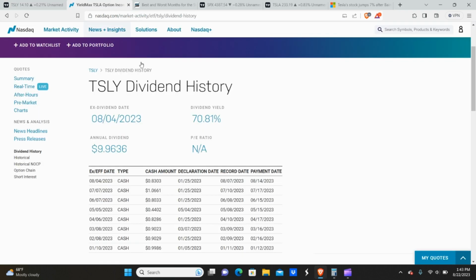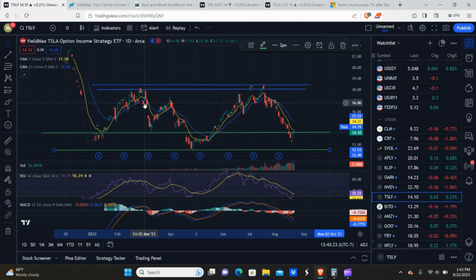The second reason I want to bring up is because of their most recent dividend. It's 83 cents, but as you guys can see on the July number right here, it was $1.06. Well, what happened in July? In July, that's when the peak of TSLY was. So when TSLY's price was at its highest was when it paid the most and had the most price appreciation.